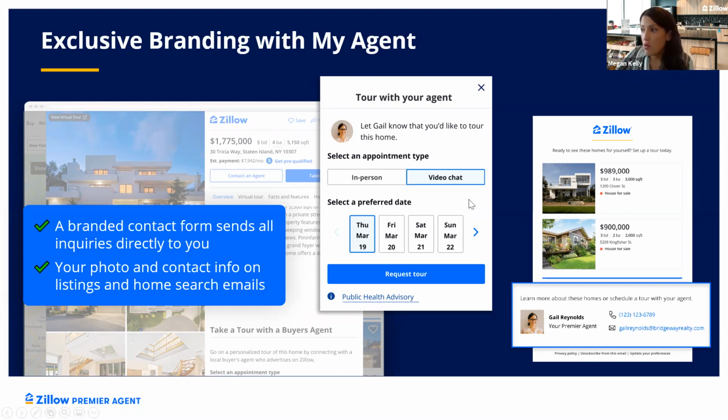And furthermore, and this is something I explain to agents during the onboarding instructions on how to do this, you can send them over an invite so that you are the only Premier Agent they see on listings for an entire year.